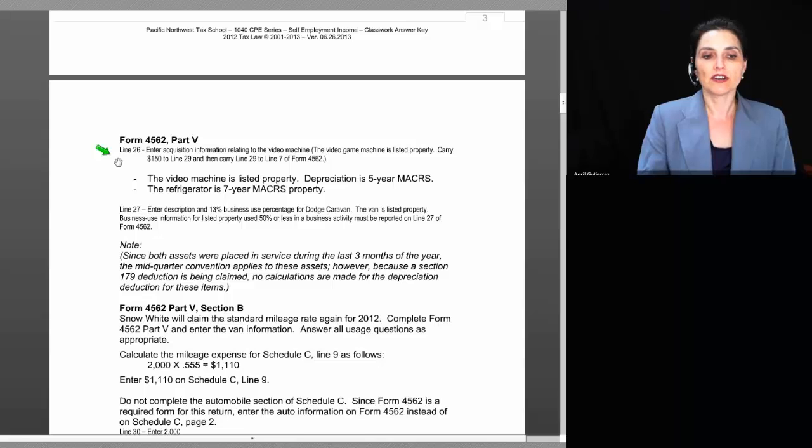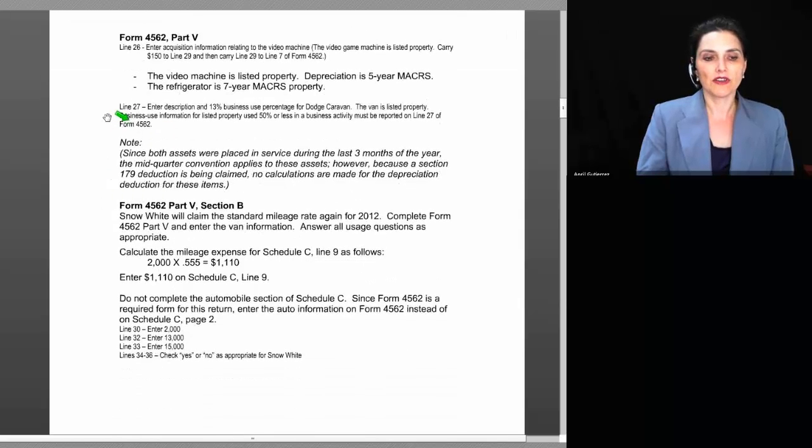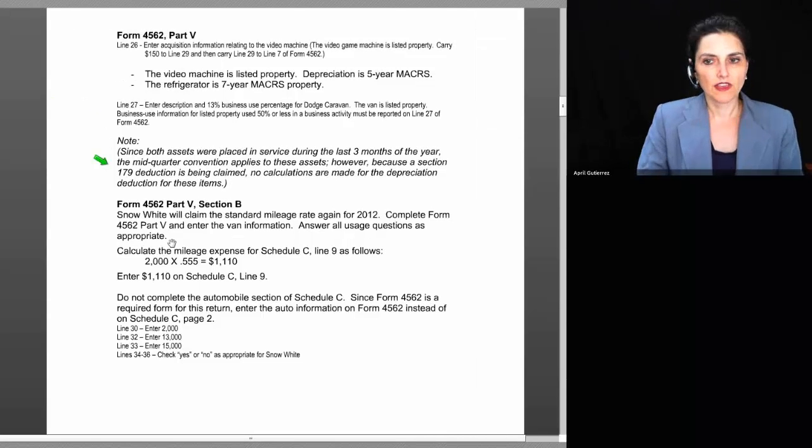We're going to need to enter acquisition information about that video game machine. It is a recreational device used for entertainment or amusement, and so that does need to be entered as listed property. The video game machine is listed property, depreciated over 5 years. The refrigerator is 7-year property. And on the Dodge Caravan, we're going to have to list 13% business use for the Dodge Caravan. It is listed property. All right, then.